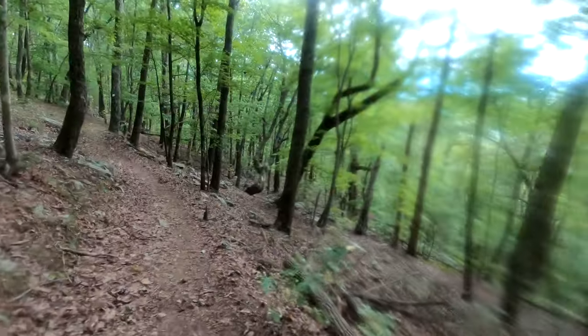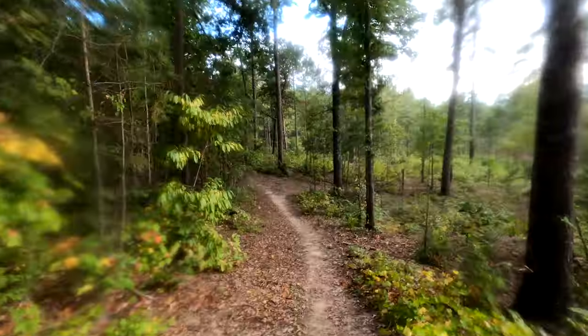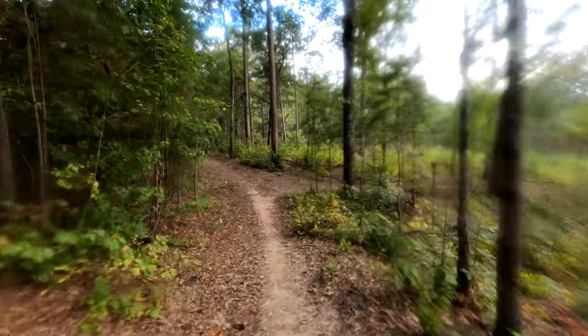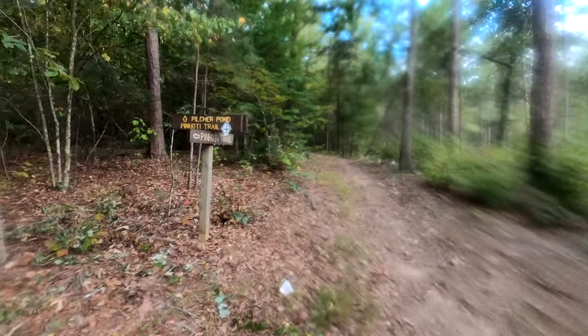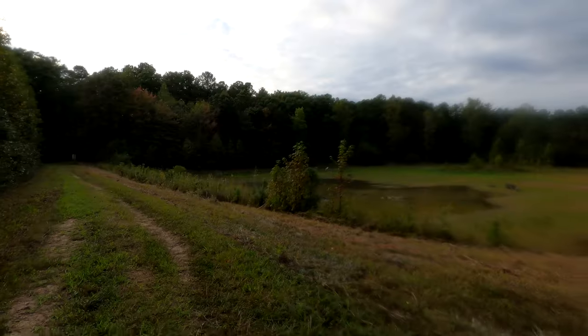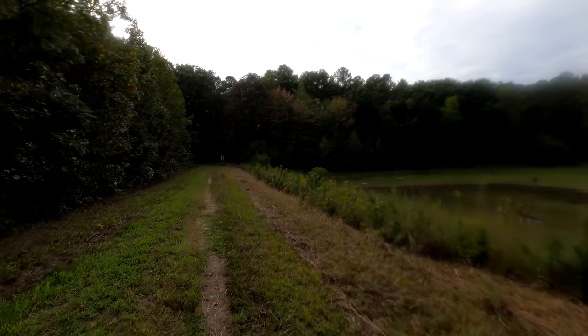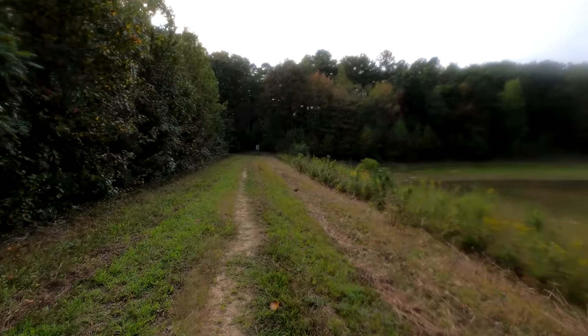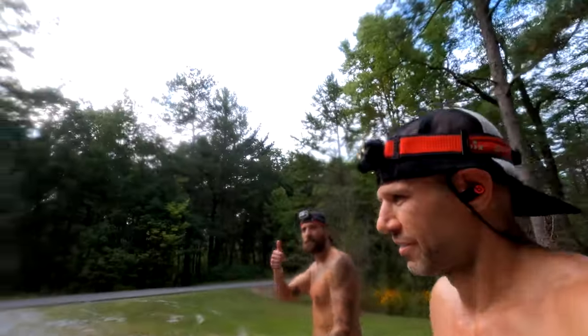Mile 21 and a half. Heading out of, I don't know the name of the aid station, but it's an aid station at mile 25 something.